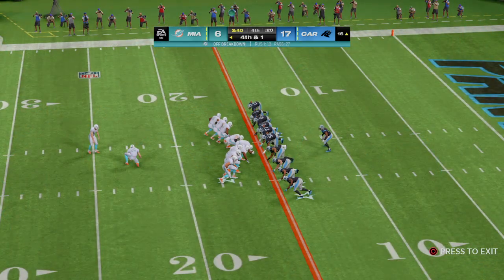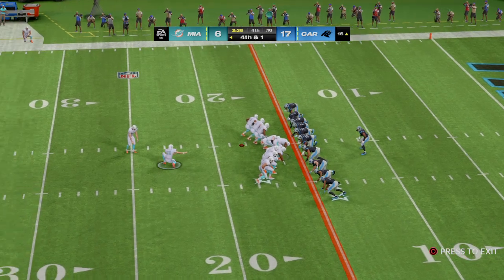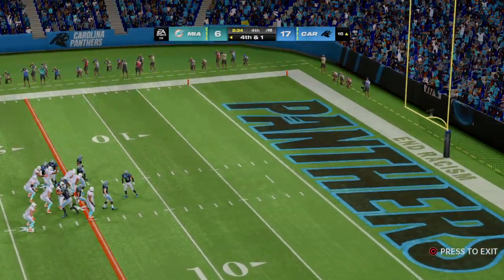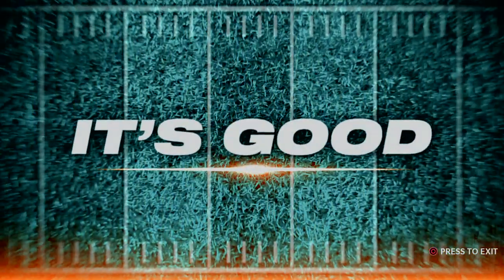Jake Moody now on for the field goal. This a 33-yard attempt. And this one is right through. And that'll make this an 8-point game.